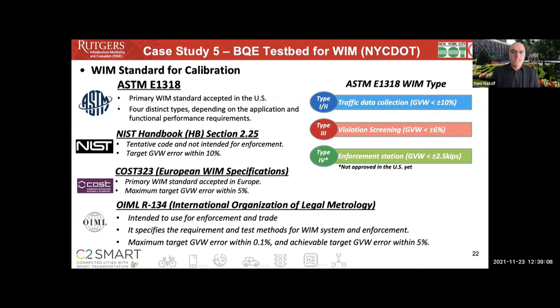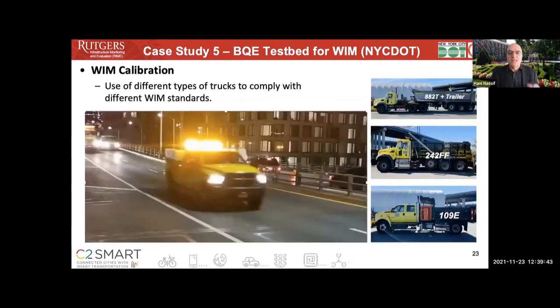We tried to bring that technology, but at the same time, we wanted to develop some new standard, or append to the ASTM standard, a new standard based on what the rest of the world has been doing. So we looked at NIST, which is another American standard. We looked at COST, which is a European standard, and we looked at the international standard, the OIML International, which many countries are using. Each one calls for a different way of calibration for different accuracies. So we tried to combine the best of everything.